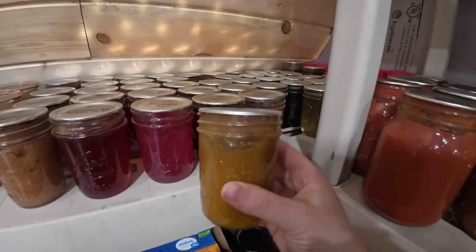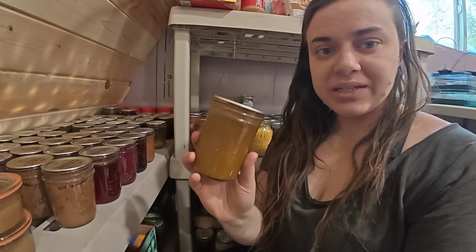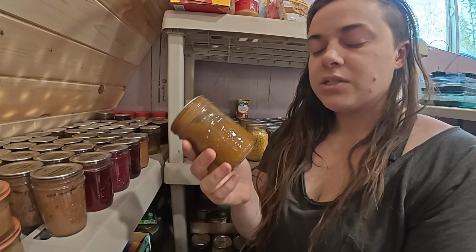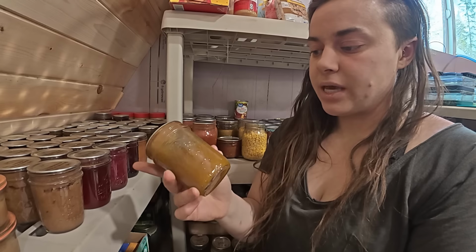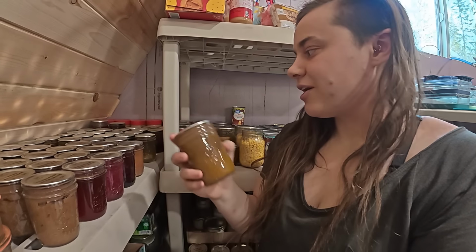This is some ground cherry jam. The flavor is a little bit more bland than we thought. We really like the fruit in and of itself, so I don't think we're going to make any more jam out of this again, and we'll just choose to eat the fruit as is. But it was a fun experiment to try that one.